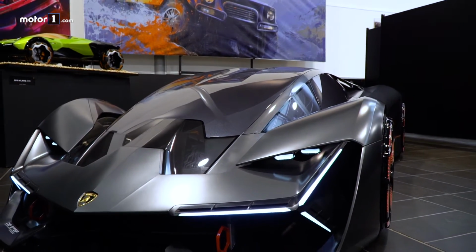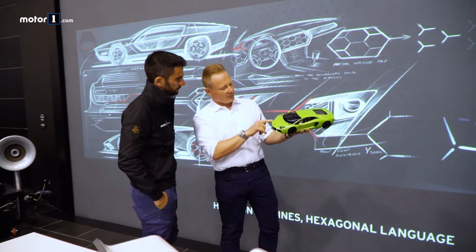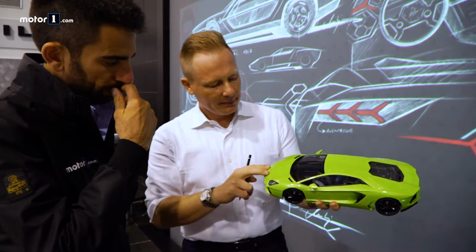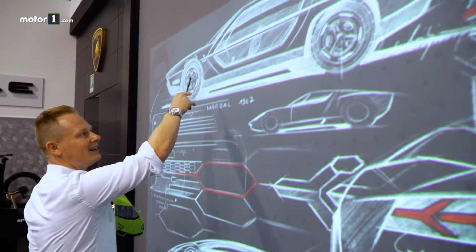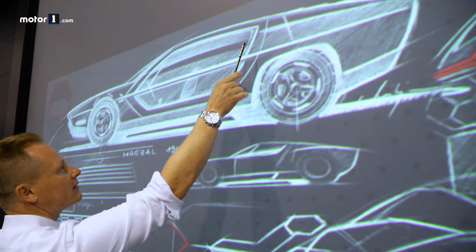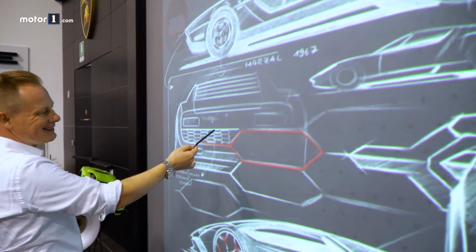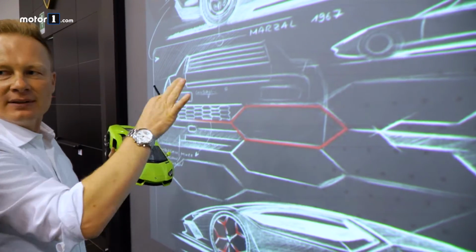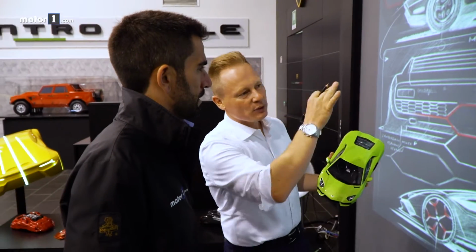So, for example, today you will see a lot of the Y shape. The Aventador uses this in the front lights, and the Huracan has two of them in the front lights. Everything was born on the Marzal in 1967, where the side door was designed with a hexagon. Also, the Miura in 1966 used a rear mesh full of hexagons. That was the strong element in the 60s.